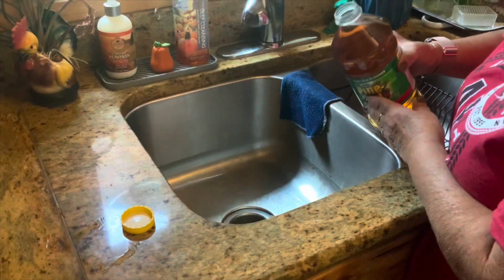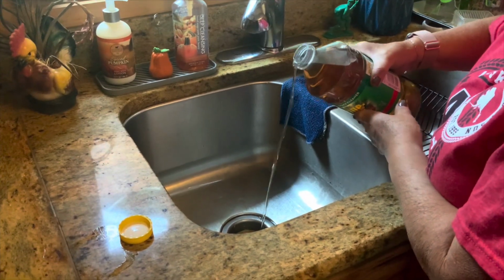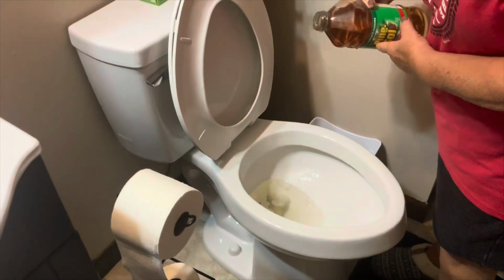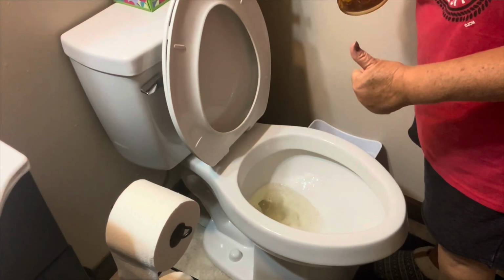This probably goes without saying, but I put a little Pine Sol in all the drains: tub, shower, sinks. I don't know, it just helps. I've always done that. The other thing we found is, with the toilets, if you leave water in the bowl and leave the lid shut, it will mildew on the inside. So we leave the lids up on our toilets too. And she puts either toilet bowl cleaner or Pine Sol in the toilets themselves.